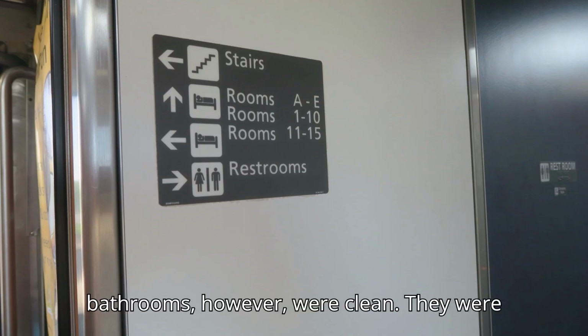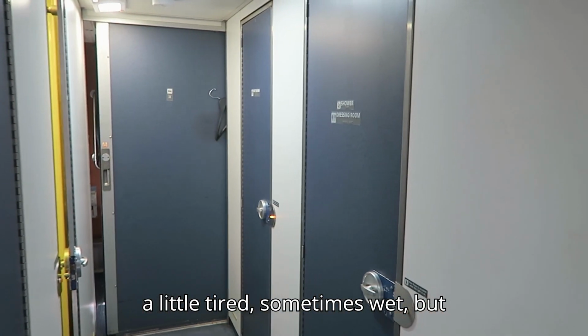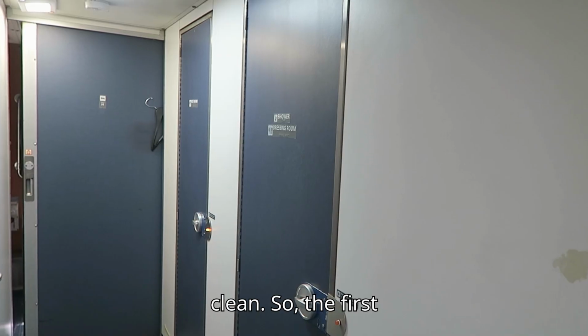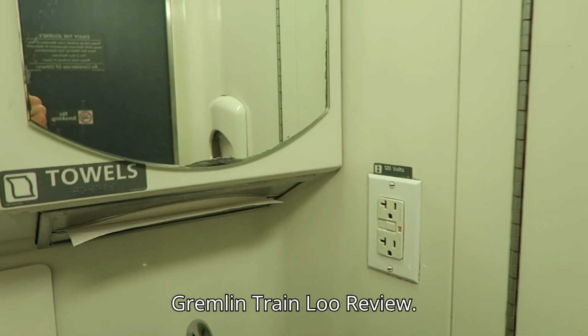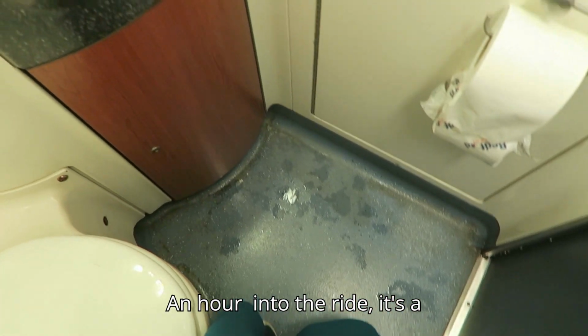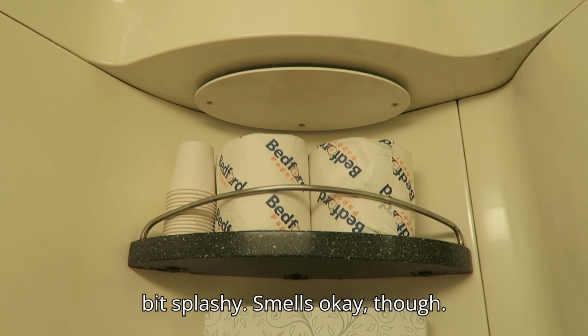The bathrooms, however, were clean. They were a little tired, sometimes wet, but clean. Well, the first Gremlin train blue review. Now we're into the ride. It's a bit splashy. Smells okay though.